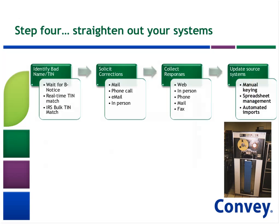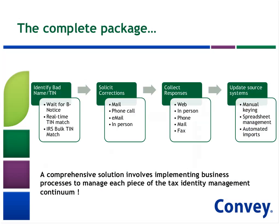And then the last and final step is really being sure that you get that information accurate across your systems. And, depending on what type of systems you use as an organization, this can be manual keying, which if you only have a handful is definitely a fine way of doing it. You can do it through spreadsheet management, set up automated imports. I mean, there's a variety of different ways that you can approach this from a standpoint of getting the information accurate and up to date in your system.